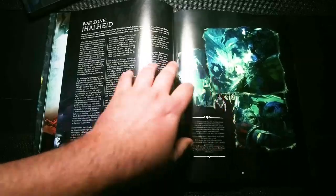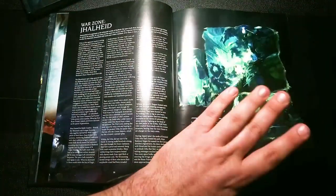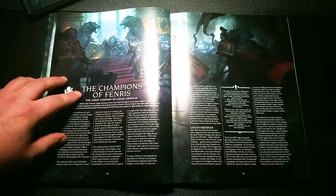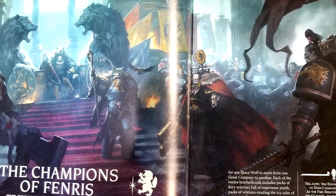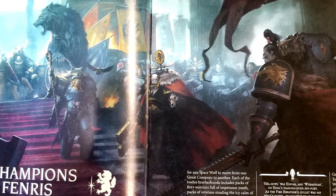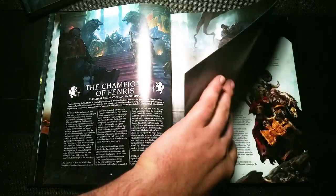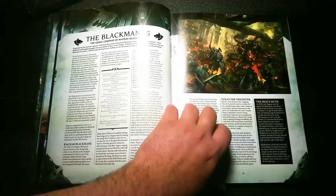Here we have some Warzone talk. We've seen this in every supplement and book so far released for 9th edition, they talk about all the different Warzones. This is a really cool picture, and it's just a little description of the great company of Logan Grimnar. But here we have Logan sitting up on top of his dais, and then you've got all the characters, the champions of the chapter. You've got Ulrik, you've got Njal, you've got Ragnar coming to see him, maybe to seek some help or request aid. Who knows? Arjac Rockfist, Ulrik the Slayer.